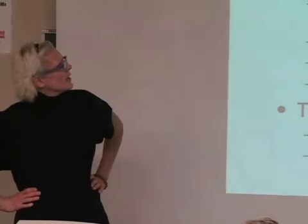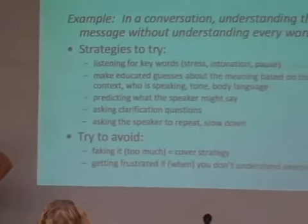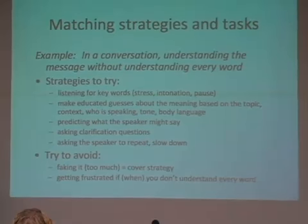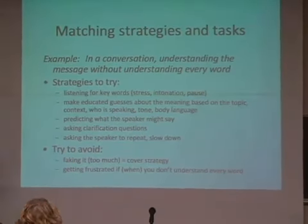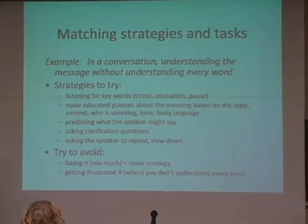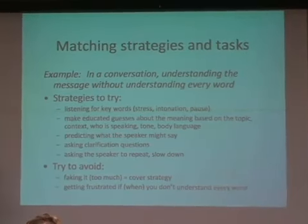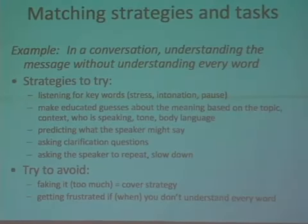So a trick then with this whole strategies business is to match specific things that you can do to a specific task. I'm going to give you some handouts with a bunch of really specific ideas, but I wanted to give you an example here. So if the task is, you're in a conversation, and what you want to do is understand the basic meaning of what the person is saying, acknowledging that you're not going to understand every word. Right? Because when you're learning a language, you can't understand every word.